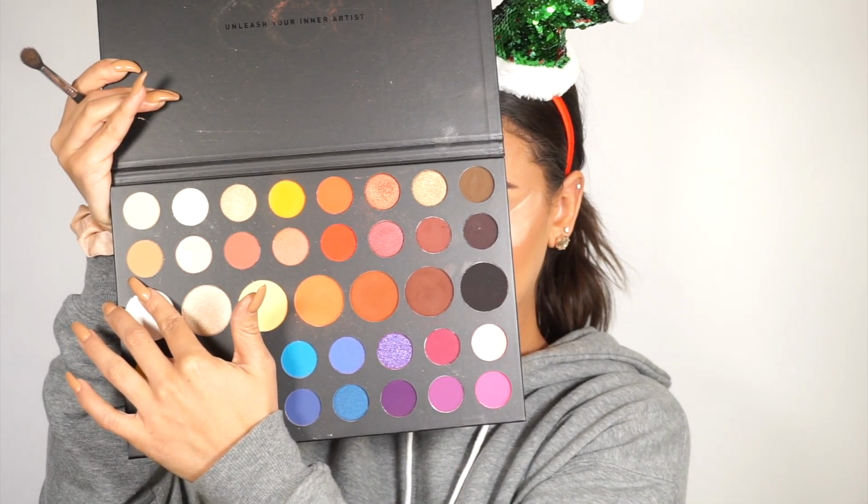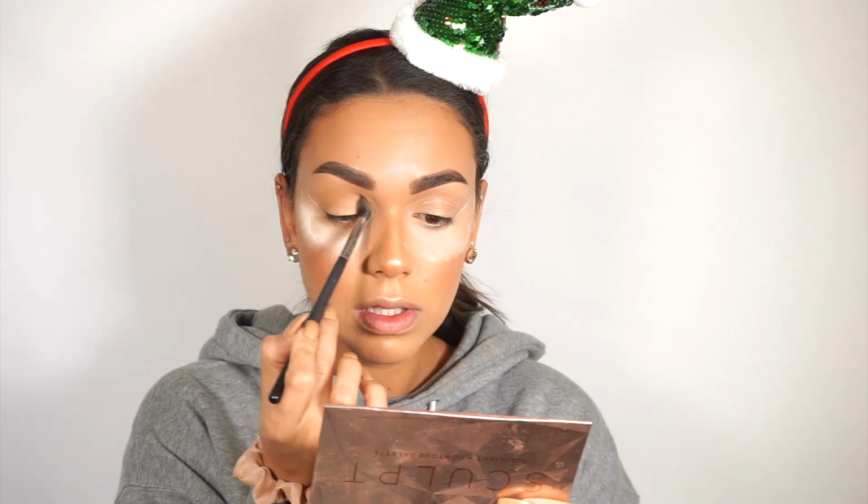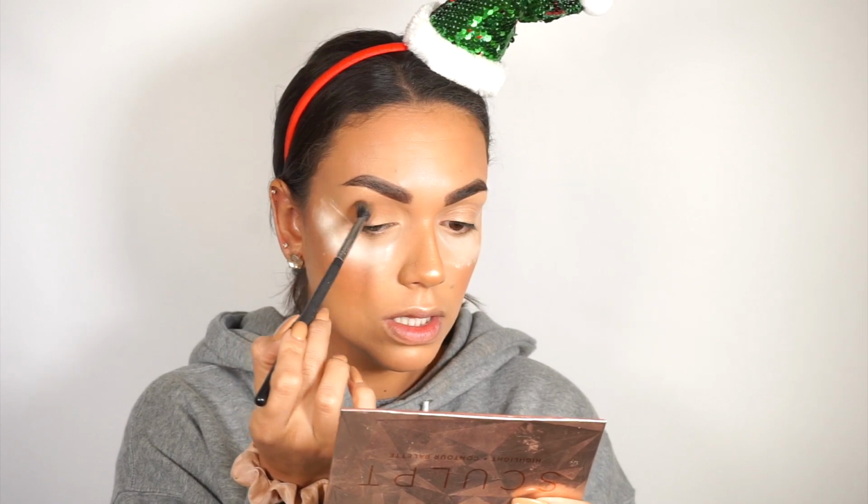And then I'm going to go into the first color in the James Charles palette. This is called Punch Me. It's a very cool tone, matte brown shade. But I just love this because it really gives your eye a natural contour.